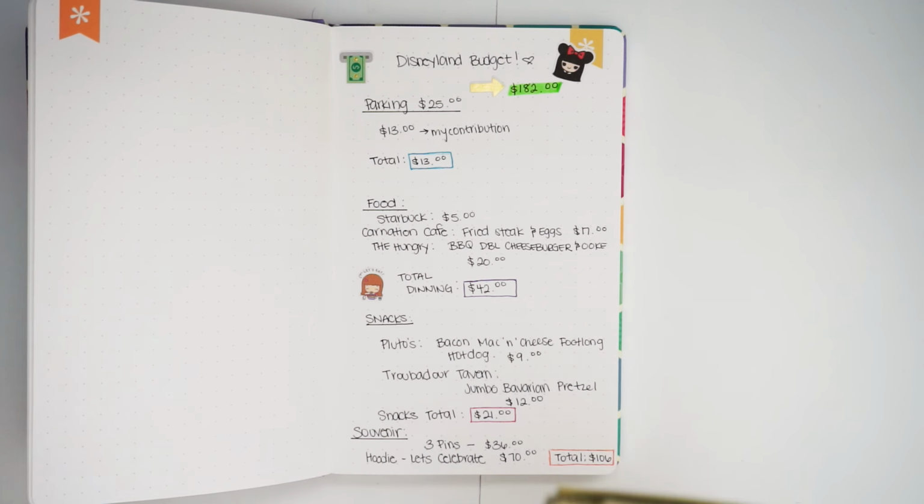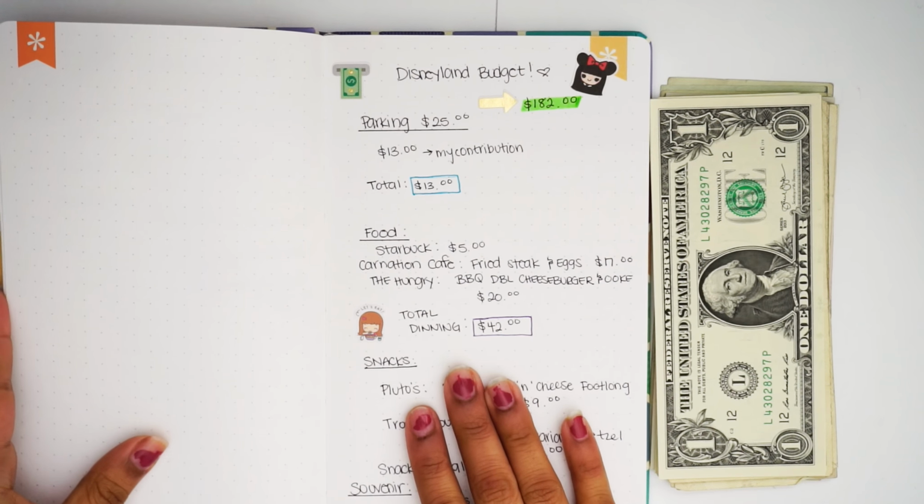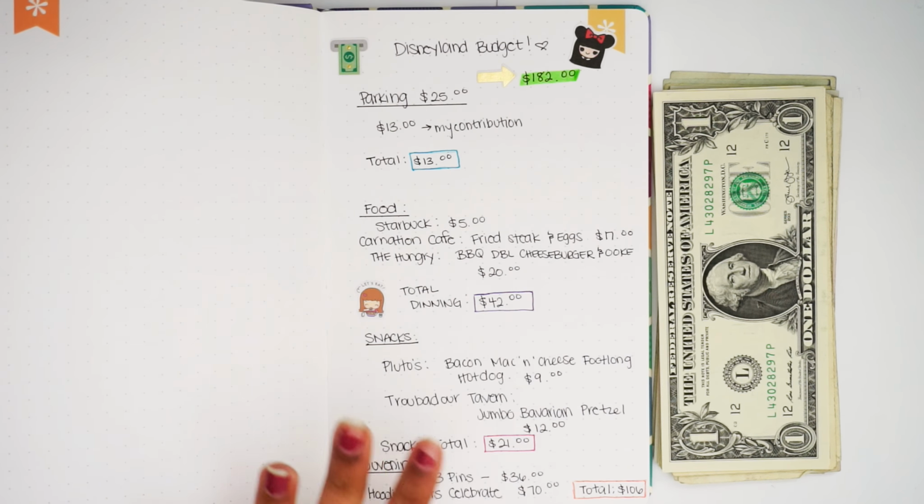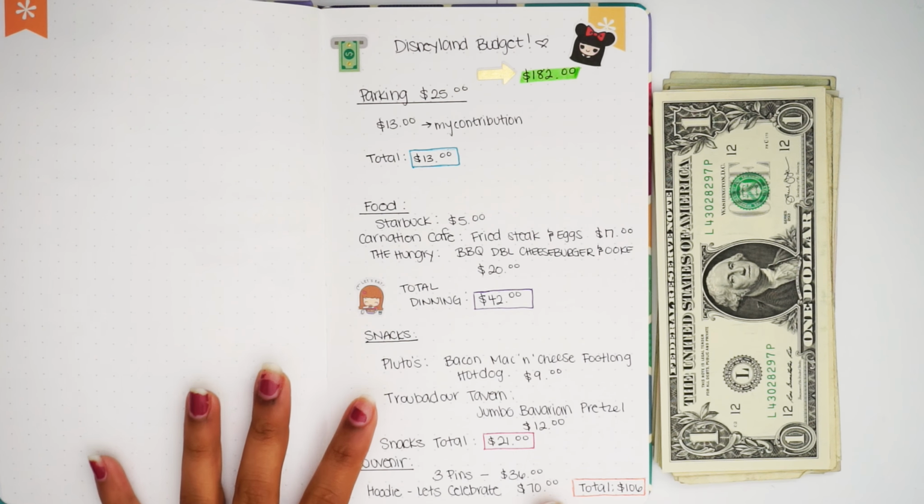So, the first thing that we're going to do is parking. Parking is $32. Do you hear me? It probably will go up at one point, because just VIP parking is like $50 and people pay it. So, you can just park closer. So, if you're that bougie, you go ahead and do that. But broke people over here like Erika can't.